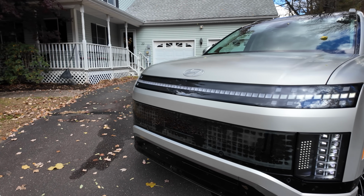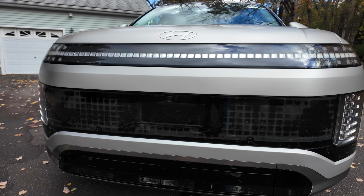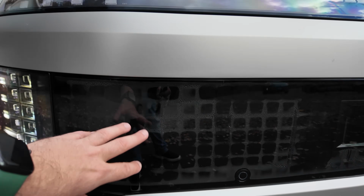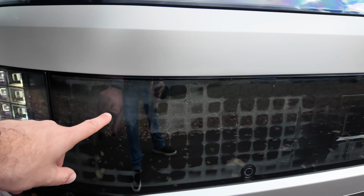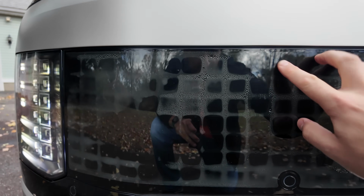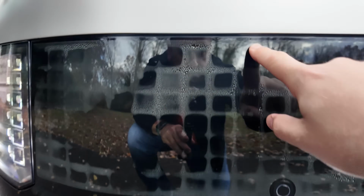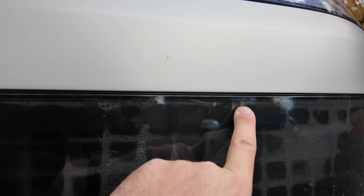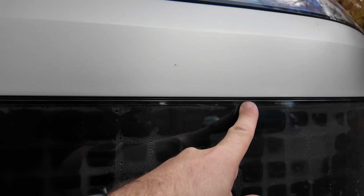This is an issue that I have been experiencing for the last week, and going onto Reddit and the forums, it seems like other Ioniq 9 owners are having issues with condensation on this big front panel. It's been like this basically the entire week I've had it. Now it has been garage parked, so there hasn't been really any opportunity for the sun to kind of bake it out. But now that I'm looking at it, it looks like there's a crack right there that might be allowing moisture in. There's also another crack there and an even larger crack over here. So this might be where moisture is getting in.